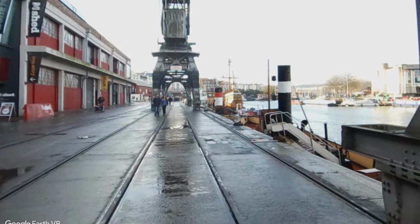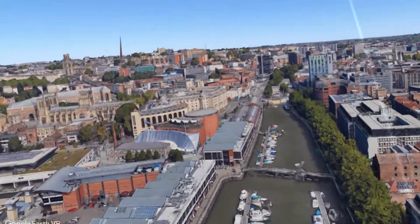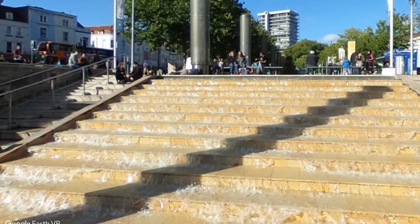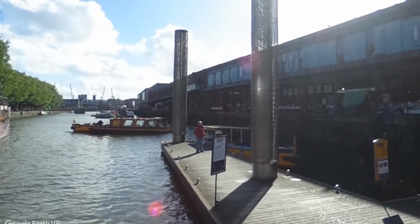So there is a train that runs around this area. It's a very lovely city to come to, like Bath. It's actually a bit bigger than Bath. We've got the steps here, which are actually a waterfall. Let's have a look. Bonk. So yeah, steps here are a waterfall, Colson Tower, and then we've got the watershed.